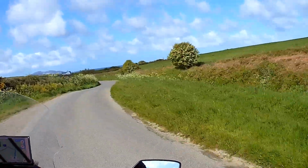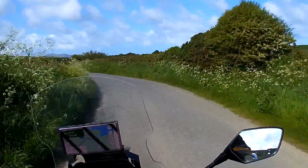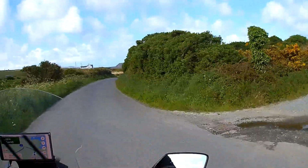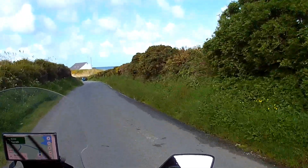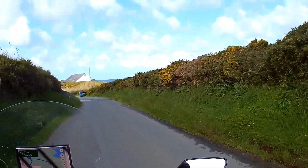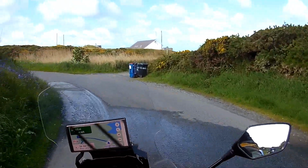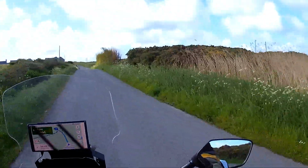So we get a little glimpse of the sea here on our right. We're dead ahead sort of now, just above the hedge line and the tree line. Hopefully it's all coming out good on the Drift LX camera. So there's the sea just to the right of this building, this white building in front. Just nip round this corner, there she is.